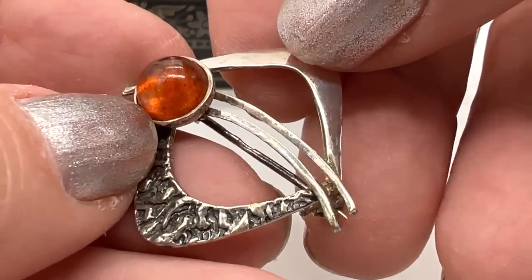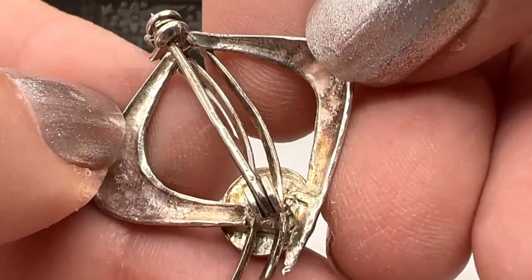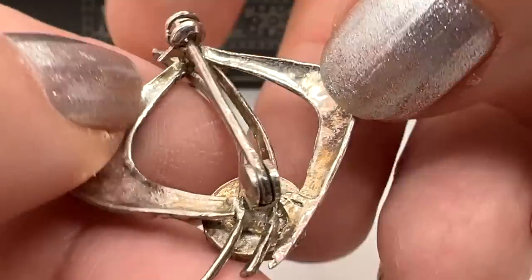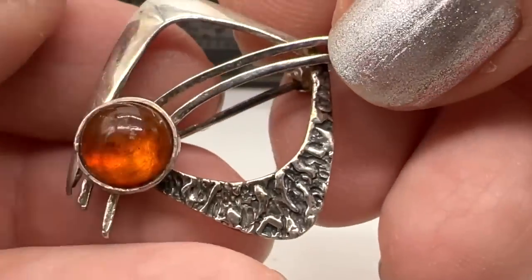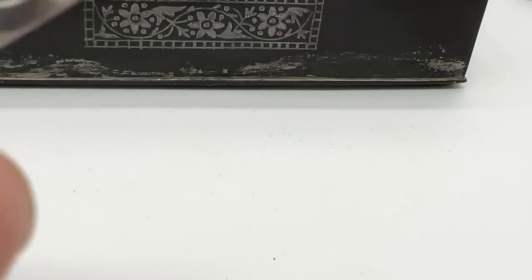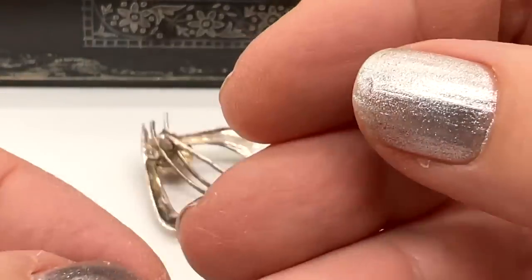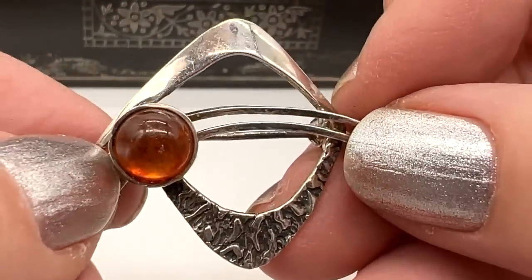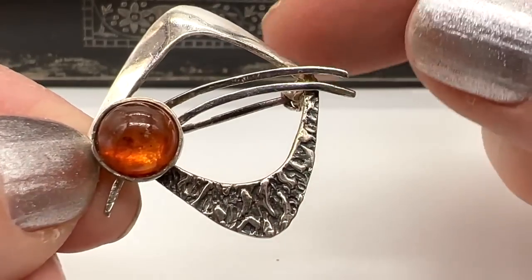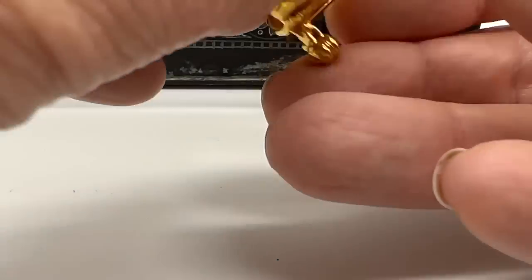Ooh. Wow. That's got to be silver. How is that not silver? Do you see a mark? I don't. Let me look with my loupe. I don't see a mark on this, but I kind of can't see how this wouldn't be silver. It sure looks it. That's likely amber. So I'm just going to put this with the real stuff for now, and then I'll test it, you know?